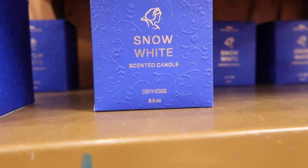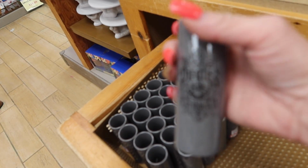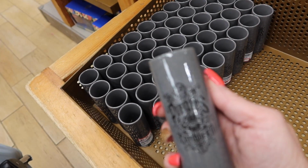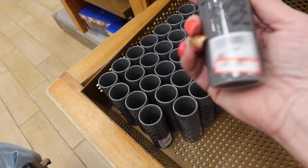Oh, that smells good. How much is she? $24.99. Okay, bye-bye. Okay, they got some pirates. Toothpick holders, aka shot glasses, for $4.99.